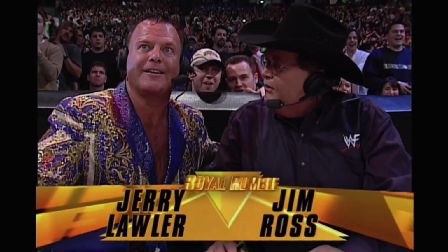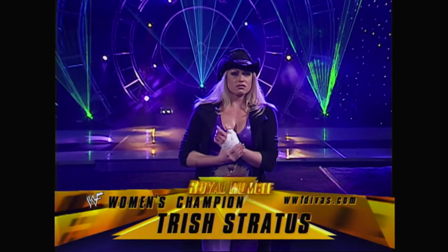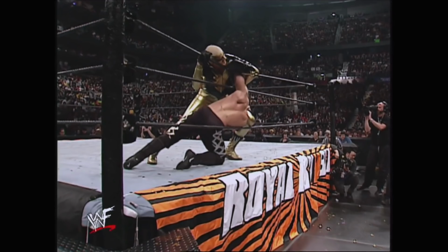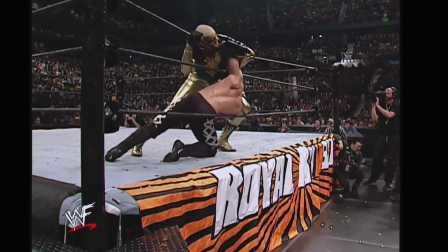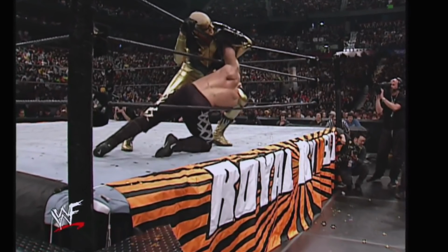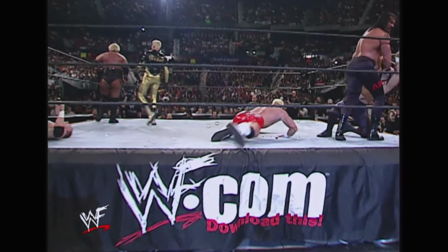Graphics for introductions appear with black font over a gold backdrop, with the event logo blended into the top. Most of the ring elements remain black here, but the ring skirt is quite loud here, with the event logo appearing in white over a gold and black backdrop. The WWF.com logo returns to the opposite sides of the ring.